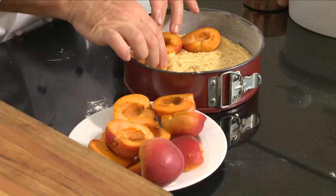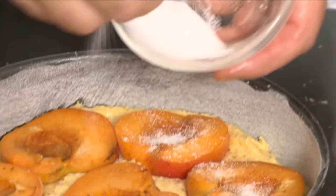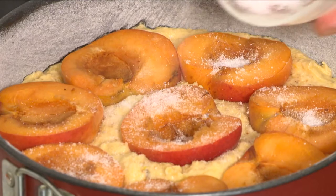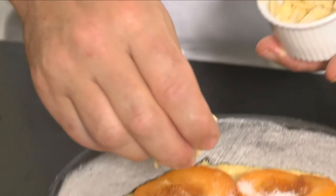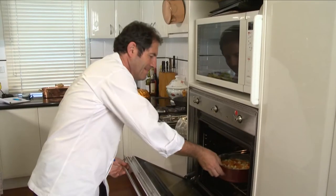I top with apricot halves, hollow side up. It's good for presentation to sprinkle the top of the fruit with a little caster sugar and drop flaked almonds into the spaces between the apricots. Bake at 180 degrees for about 50 minutes.